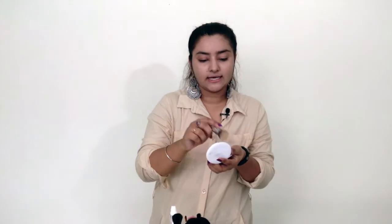So my base is almost done, and with this only compact, this is the Maybelline New York compact, and I'm in the shade Shell. This is really nice, light. You can obviously take and dust it off and just concentrate it on your T-zone area and wherever you feel like you have sweat on your particular area.